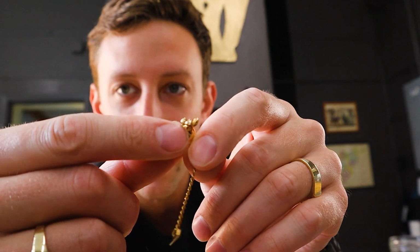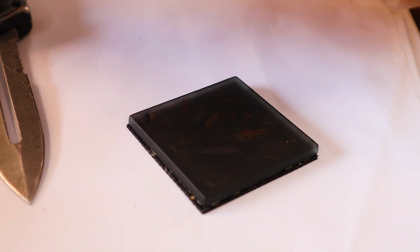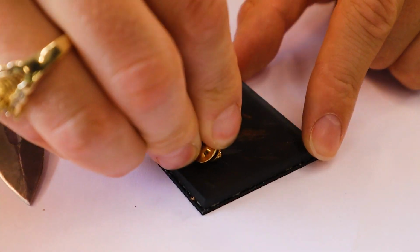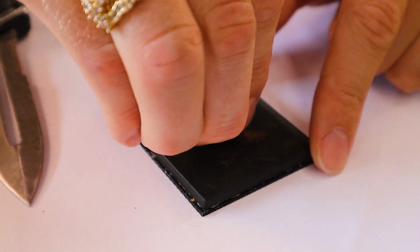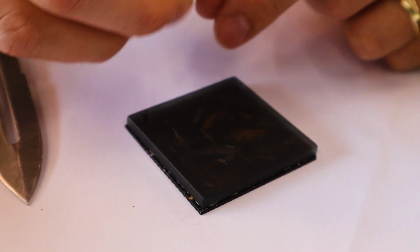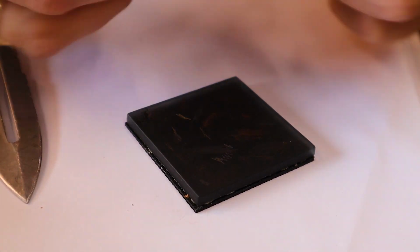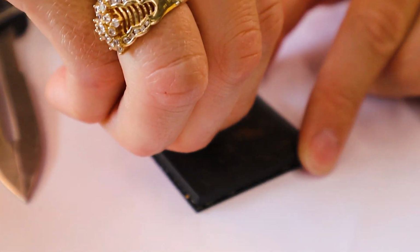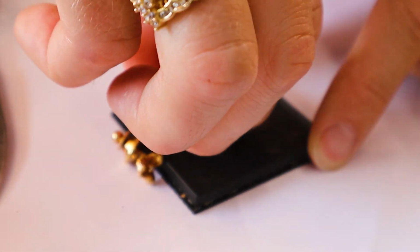See, like this little nugget deal here. This looks like it's gold, but this part up in here doesn't. Let's do a little rub test. So let's rub the tip, just the tip, just to see how it feels. That's what she said. Don't you dare. And we'll rub the side. And we'll rub this deal. And we will rub the chain. And if any one of these 4 marks isn't good, then I'm gonna assume the whole thing is sketchy.